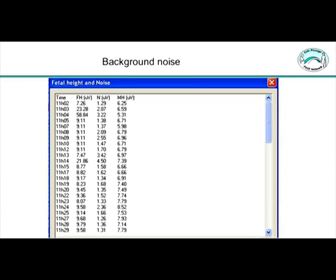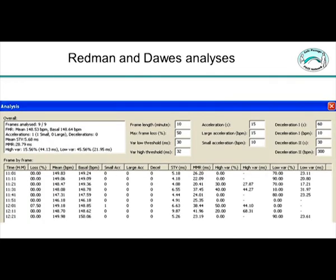And we got a lot of detail. For example, the background noise in comparison to the strength of the fetal heart and the maternal heart signals. One could also use the Dawes and Redman analyses to use for analysis of the fetal heart rate. One could use their basic definitions, or you could change the definitions, for example, of accelerations, large or small, and also decelerations according to what you would like to analyze.